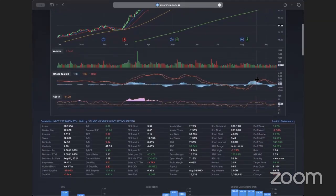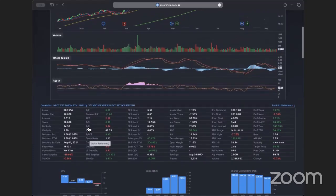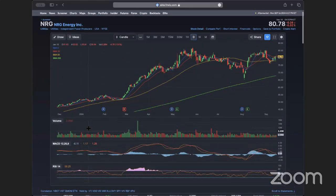And when I look down at some of the other metrics here, performance for the year, definitely, I mean, up over 100%. Will that continue, right? That's the question. This stock is not expensive on a price to earnings ratio basis. You would only be paying 12 times forward earnings. EPS this year, 12.5%. I'm not sure I believe the 0.6% next year, but we'll see. And it pays a dividend, small 2% dividend. So there are some reasons to potentially own NRG.